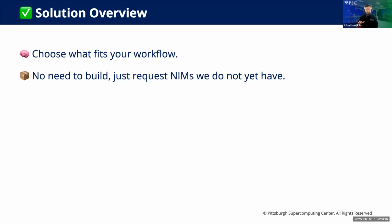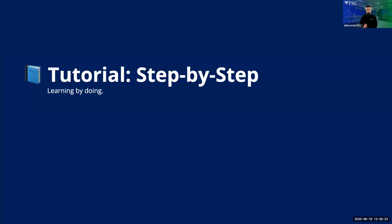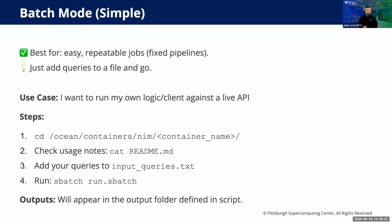And for the NIMs that are not currently running on Bridges-2, that are not configured yet, there is no need to build those. Just let us know what you need, and we will configure those and make them available. So let me show you how to get this running.